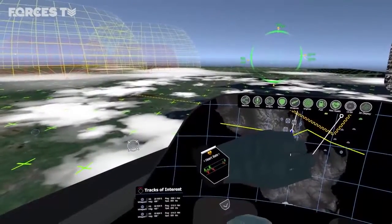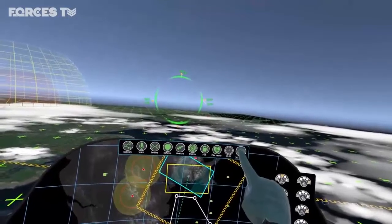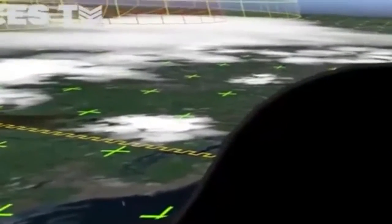If you want to use the eye tracker, use the eye tracker. If you want to use the HOTAS, use the HOTAS. If you want to use voice control, use it. It's up to you. And different tasks will maybe change which things you use for what. It's that flexibility that we're trying to build in right at the start.